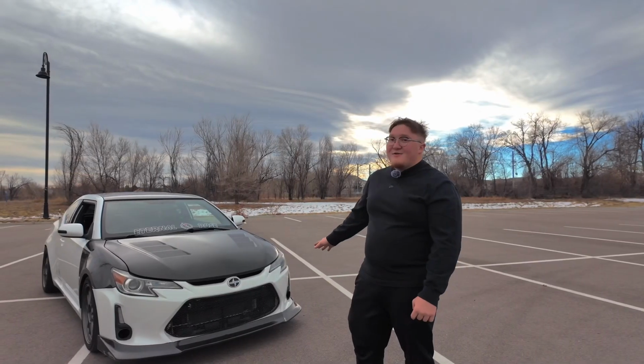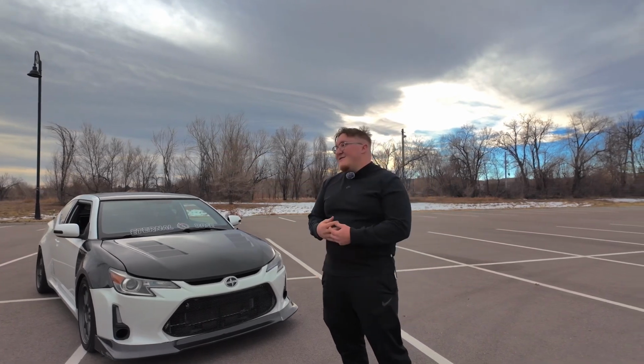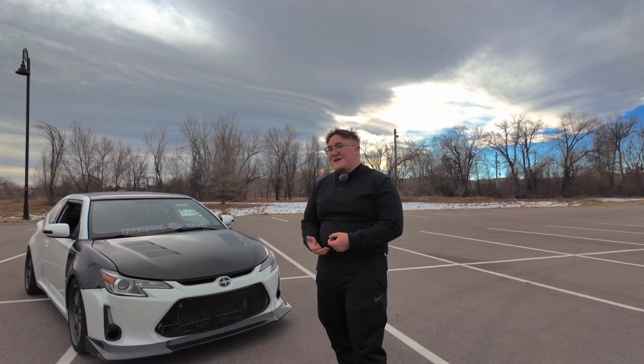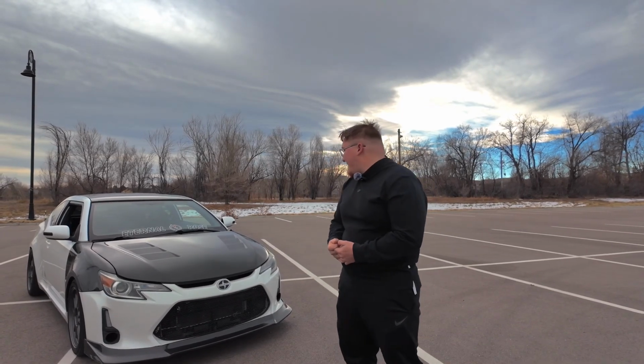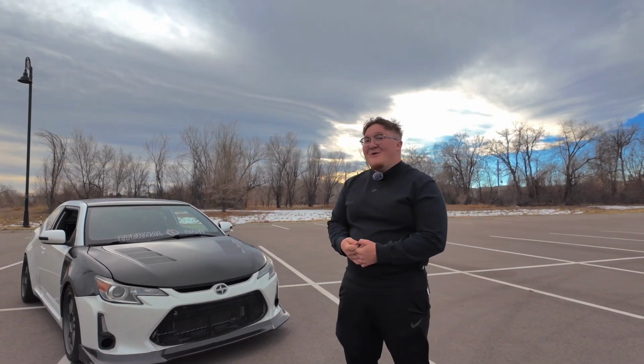These things are great track cars if you build them right. They're great commuters, like the gray one. They can be fast, but again, it comes down to your budget. It comes down to what you want. But all in all, I think that, obviously I'm kind of biased because I have now two.